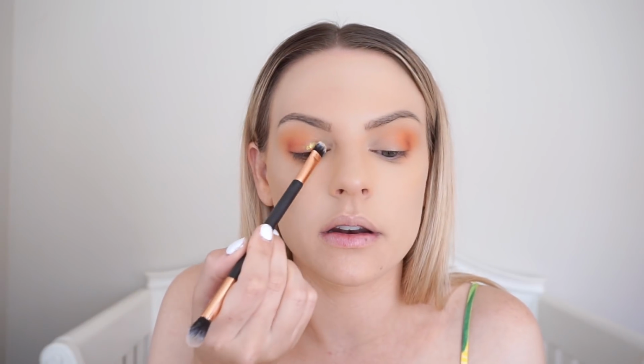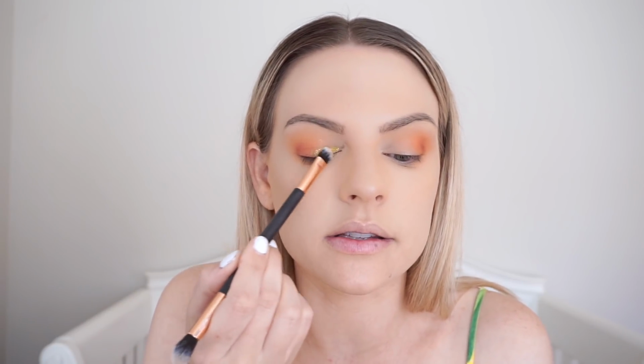And we're gonna get into it. So this is my first time trying a shadow like this. Oh my gosh. Okay, I'm gonna look up because of my hooded eyes. Incredible. I'm gonna pat.